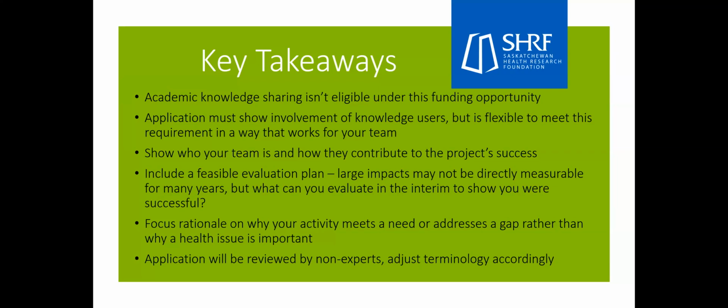And this one's more of an application tip, but focus your rationale on why the activity meets a need or addresses a gap, rather than on why a health issue is important. So my main example of this, having a cancer research background, is everyone knows cancer is bad. So focus more on why, like what we are doing to address a gap that exists, rather than why the health issue is important.